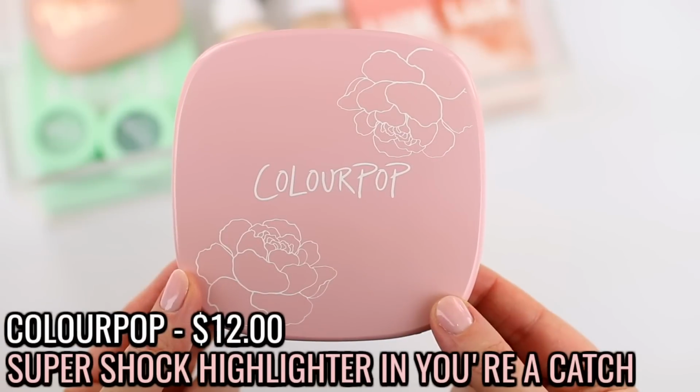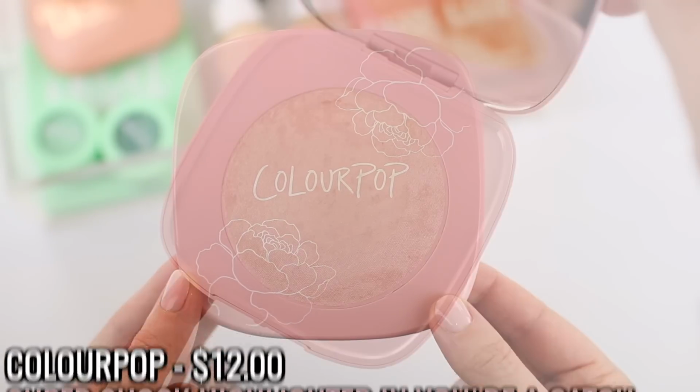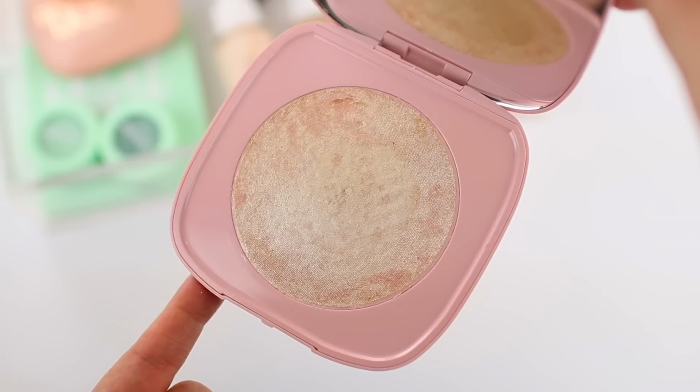So Colourpop actually repackaged their Super Shock highlighters for this collection. They normally come in a smaller container. They normally retail for $8 each. These actually retail for $12, but you do get twice as much product, and they do come in a compact with a large mirror. So this is what it looks like. It is a giant highlighter.